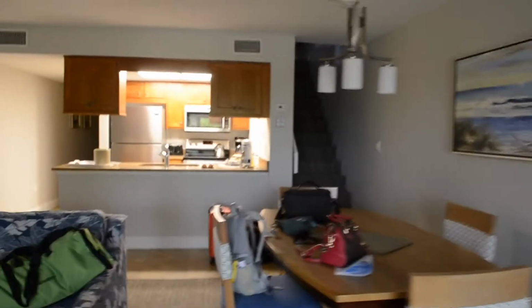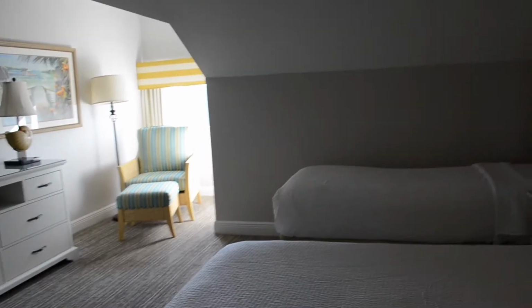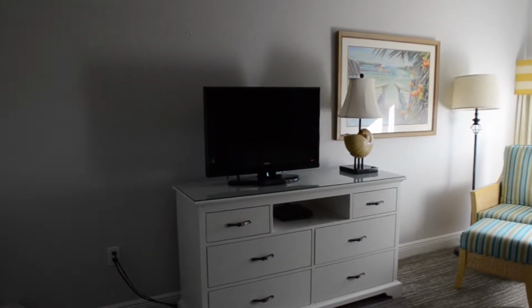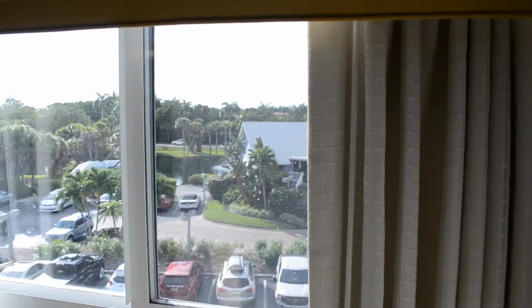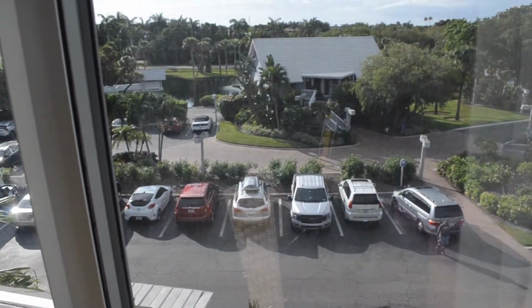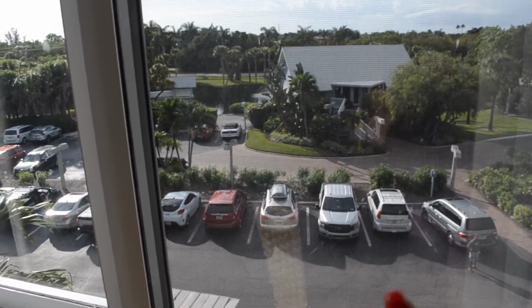Then we have a staircase next to the kitchen and the staircase leads up to the bedrooms. When you enter, there's a full-length mirror on the wall so you can see all your outfits. And this is the first bedroom. It has two twin beds, and this is where we're going to be sleeping. There's a TV, another chair, and a little window that overlooks the front entrance of the resort, so you can see where we entered that building, where we checked in, and also a little lake.